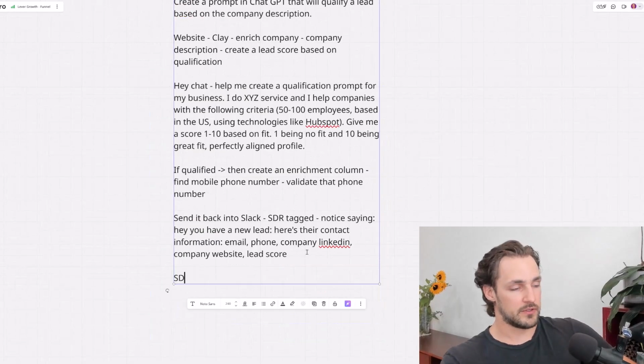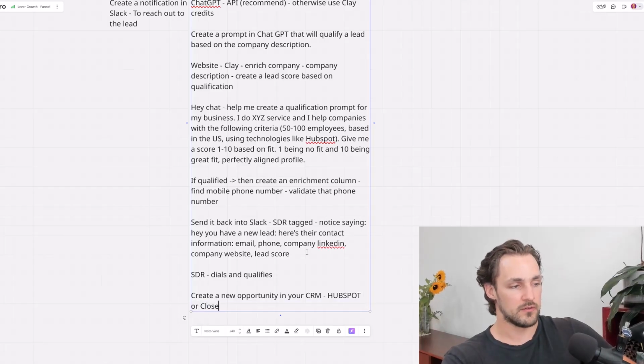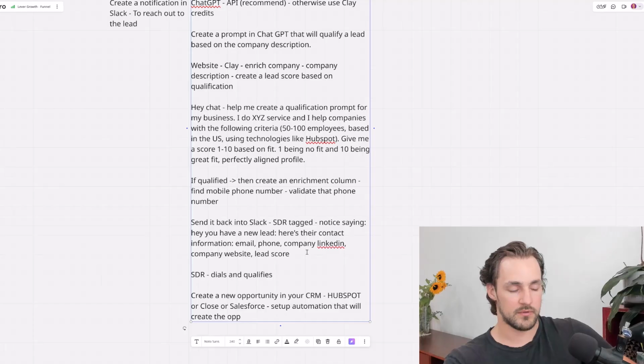And so at that point, your SDR dials and qualifies. What you can also do is create a new opportunity in your CRM. So if you're using HubSpot or Close or even Salesforce, every CRM has this capability. You could just set up an automation that will create the opportunity or whatever your deal stages are. If it's just interested, just replied, I wouldn't recommend creating a full opportunity for somebody who's just replying. But anyway, this is a way you can do it.